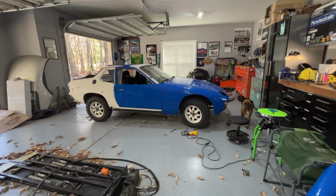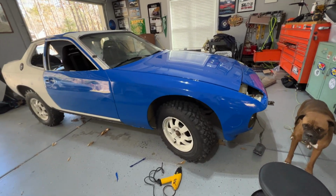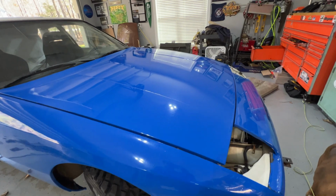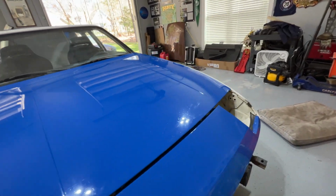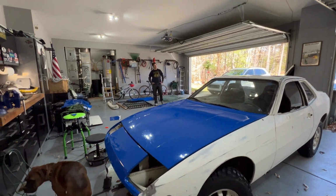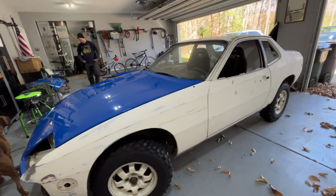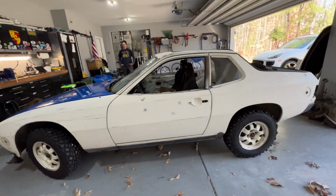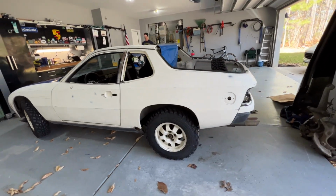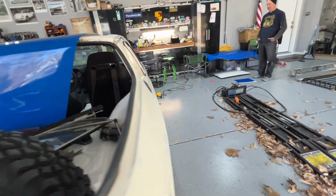Okay, guys, here we are, 4.5 hours worth of two guys working on this wrap. I think you can start to see at least the color, the main idea that we're going for here. I'd say we've learned a lot. I think the first lesson I've learned about wrapping is I don't want to do it professionally. Heck no. Tedious as hell, but the condition of this car really lends itself to two inexperienced guys doing this work on it.